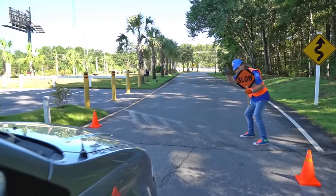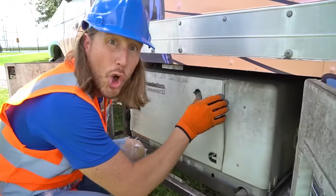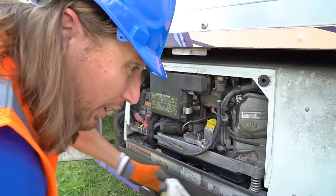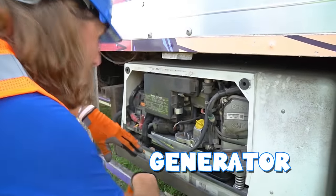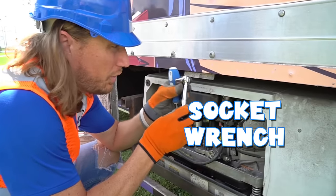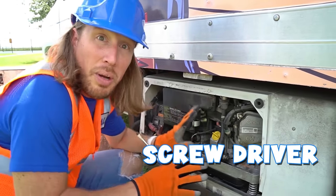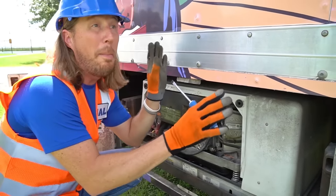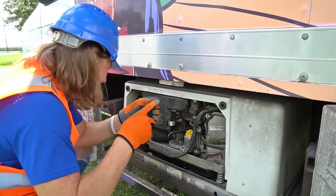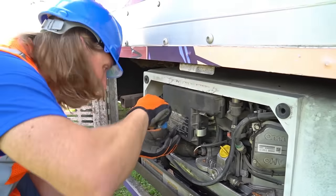Don't get run over. Oh, my friends, check this out. This is the generator. We've got to do its routine checkup. So we've got our tools here. We've got our socket wrench. And we've got our screwdriver here. This generator powers all the power on the backside of this truck, like all the air conditioner inside, the lights. Got to make sure that it's working properly so it stays nice and cool in the back.